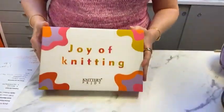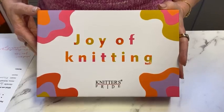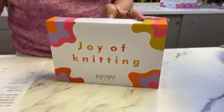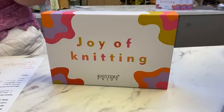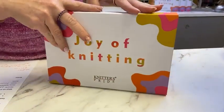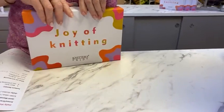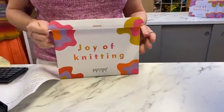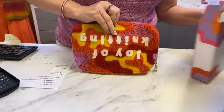All right, so look what came in. Woo! The joy of knitting. If you saw these in Germany, they are a square needle manufactured by Knitter's Pride, which is actually like a subsidiary of Knitter's Pro. It's like this group all works together. Right, Melanie? We sold most of them yesterday, and I'm in love with these.